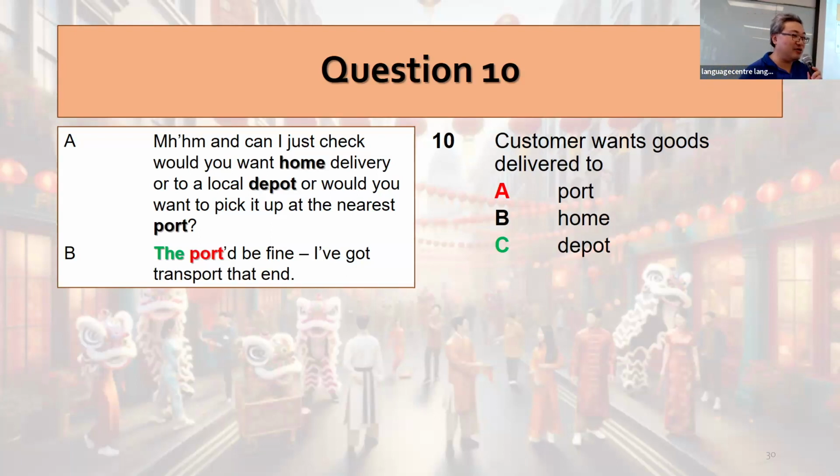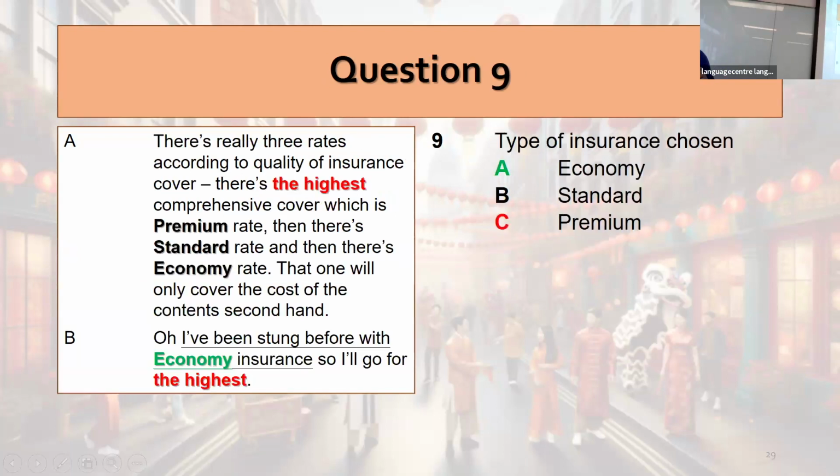So, anyone would like to talk about question 9? Yes. Can you use the mic so that the Zoomers can hear what you are talking about? You can use the transcript to help you. When I heard this question, I found that the woman talks about premium, which is the C, the highest, and standard is the middle, and economy is the lowest. So I draw an arrow. It's just like this. And then the man said he wanted the highest, so it's the C. Thank you very much. Get a gift from Ash.